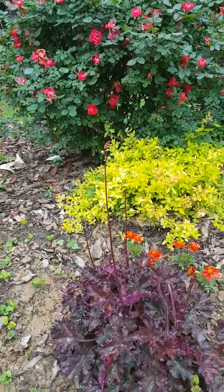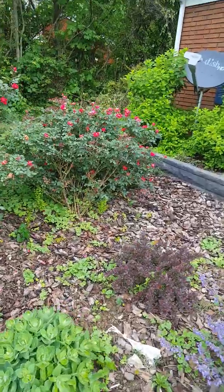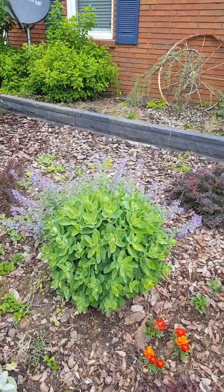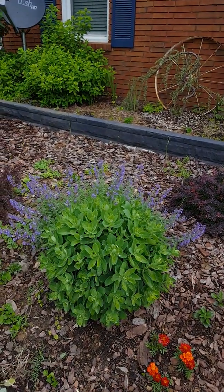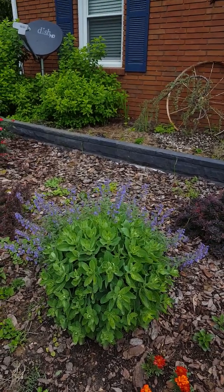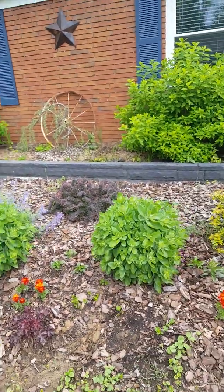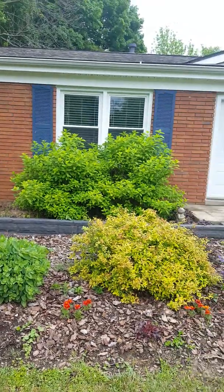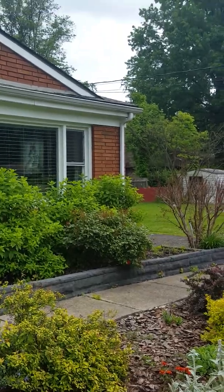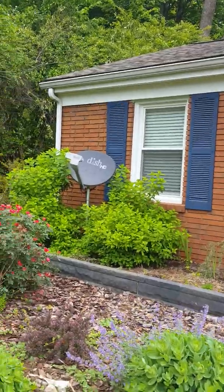Setting flower. Yes, I have weeds to pull. It's a never-ending chore. The cats absolutely love the catmint, Nepeta, which is the blue. I've got sedum in here, Autumn Joy, which will bloom in the autumn. Another red rose there, and then the Limelight hydrangeas will be blooming later in the summer.